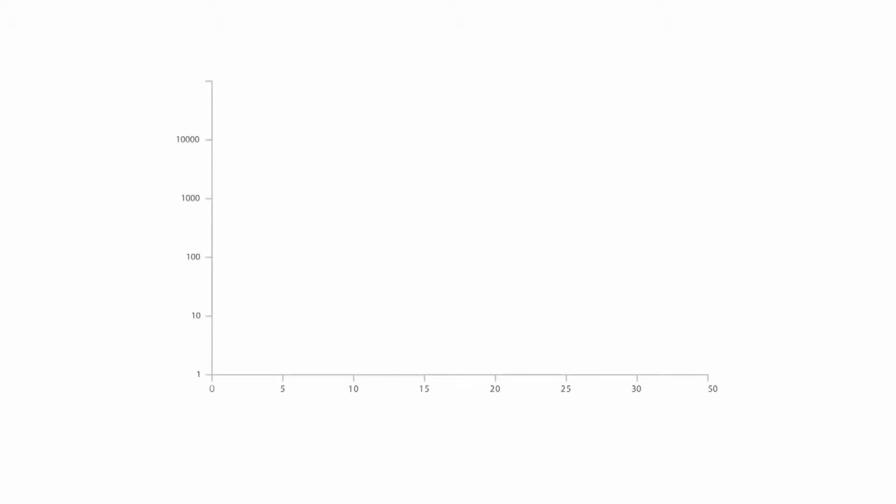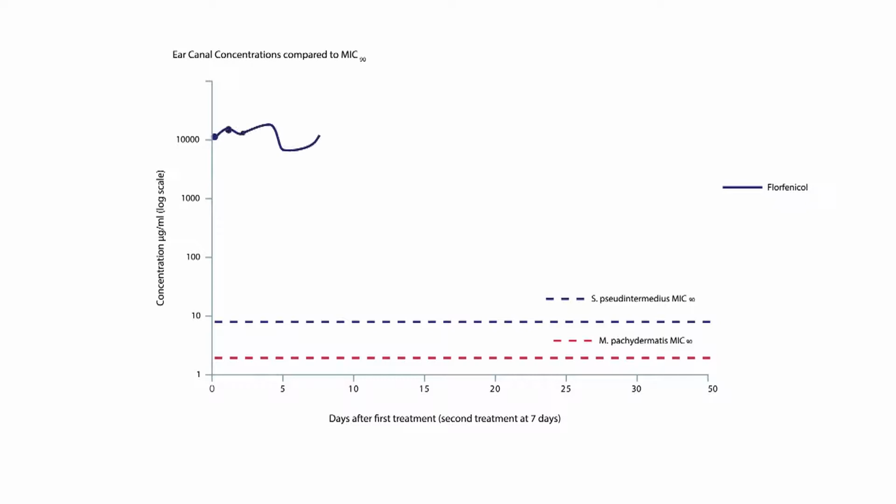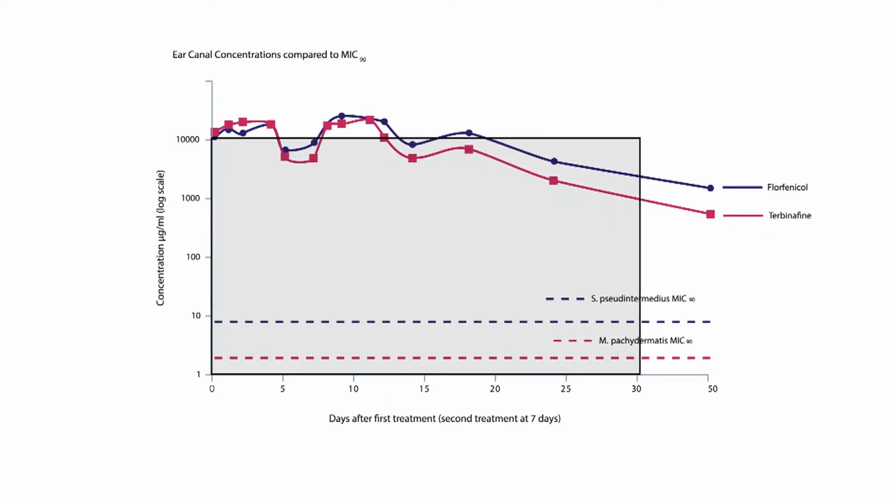If culture results can't be relied on, clinicians need confidence that topical therapy will exceed the minimum inhibitory concentrations, the MICs, of the target organisms for the entire dosing interval. Studies with Osurnia show that the concentrations of terbinafine and florfenicol in the ear canals greatly exceed the MICs for common otic pathogens throughout the treatment period. Following the standard 2-dose protocol, florfenicol and terbinafine concentrations were at least 1,000 times the MICs for Staphylococcus pseudointermedius and Malassezia pachydermatis for 30 days.